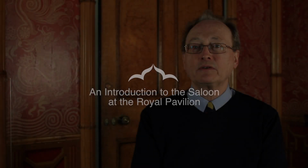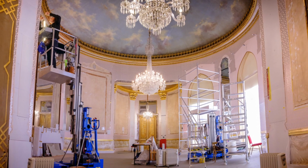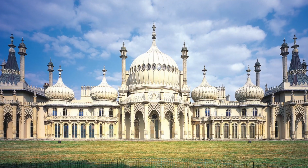My name is David Beavers. I'm the keeper of the Royal Pavilion, which is a rather old-fashioned title, but it basically means that I'm in charge of the restoration of the building and its presentation to the public and investigating its history.